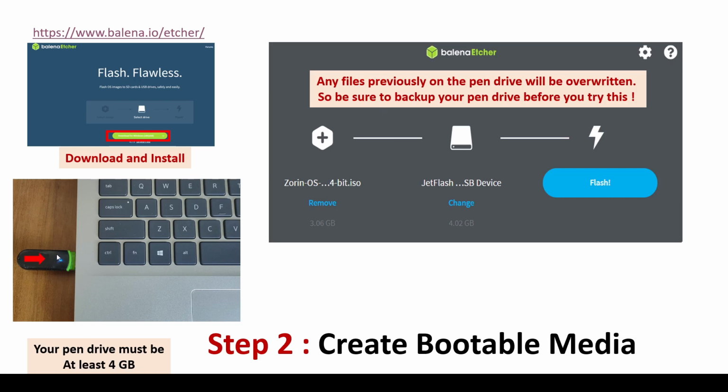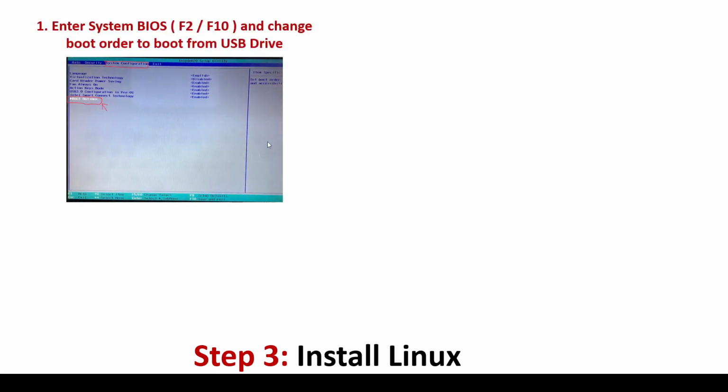So we now have a pen drive that has a bootable version of Zorin OS or Linux Mint OS. In step 3, what we need to do is to start your computer and press the F2 or F10 button to enter the system BIOS settings. This is usually a very simple step. What button to press will depend on your computer. For example, for HP computers, you need to press F10. So just consult a little bit of documentation about your computer. You can even try this: just start your computer and keep pressing the F2 or F10 button repeatedly, and you should enter the BIOS settings.